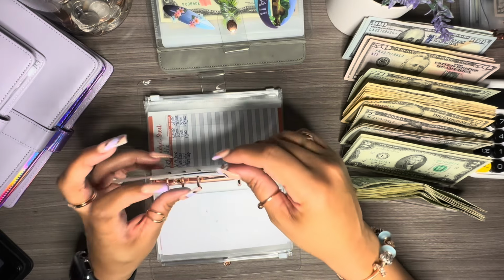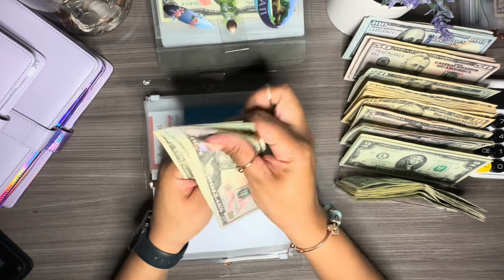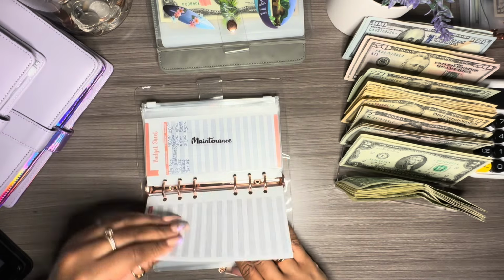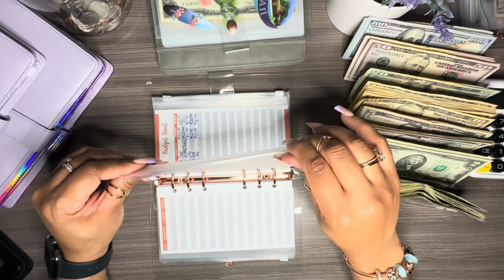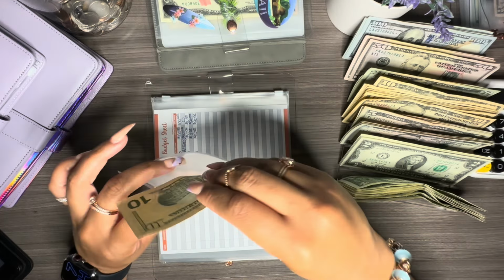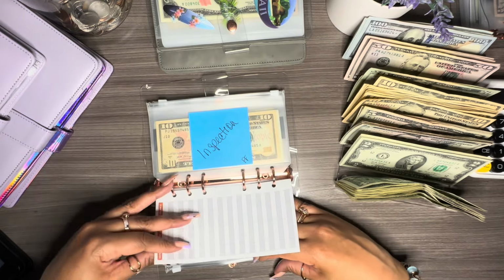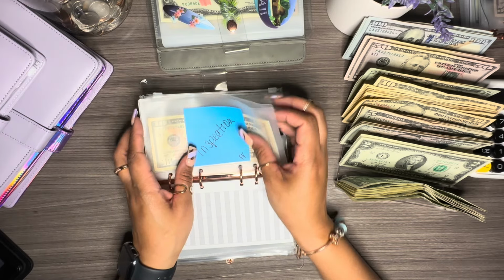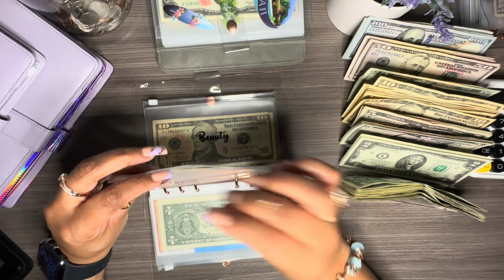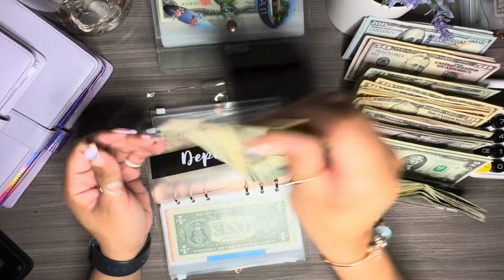Deductible is not fully funded. It will be getting $10. So $50, $70, $90, $100 in deductible so far. Maintenance, I think my daughter got an oil change. So I'm gonna go ahead and build it back up. $10, it had 30, but you know, no oil change costs $30 anymore. Inspection is fully funded. Deposit needs $10. We have 20, 30, 40 in deposit.